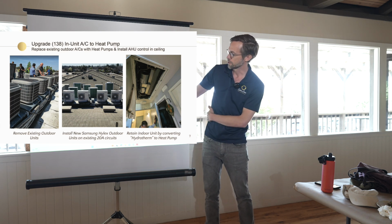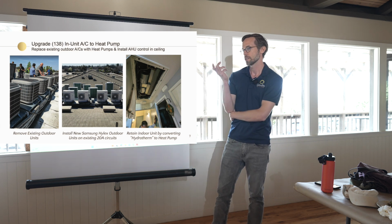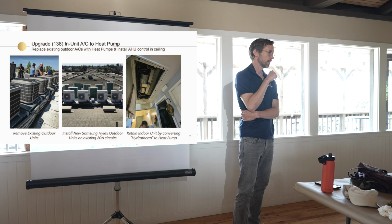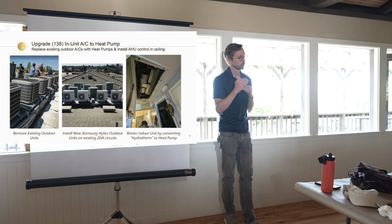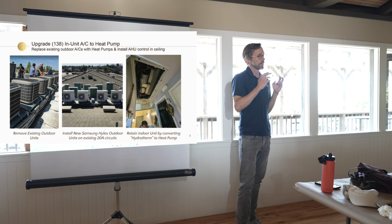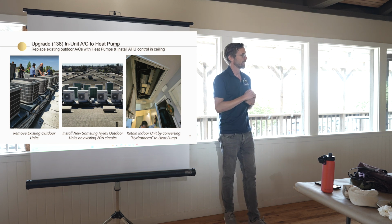Another important thing we had to do is that the disconnects on the roof were only 20 amps, and the Samsung Hilux out of the box was like 22 amps on its MCA rating. So that was a problem. But with Samsung you can field derate the unit in 5% increments, and it linearly derates the MCA as well as the tonnage. And it was more tonnage than we needed. They only had 1.5 ton existing units, and we were putting in a 2-ton unit. So we just derated it down to 85%. 85% of 2 tons is a 1.7 ton unit, and then it just snuck in under the MCA.